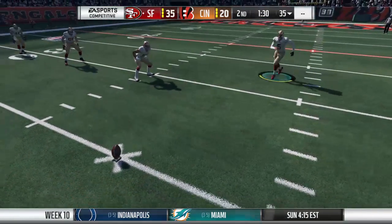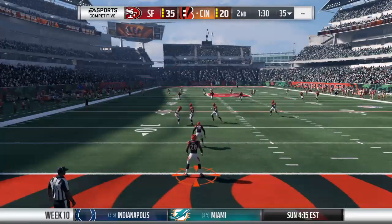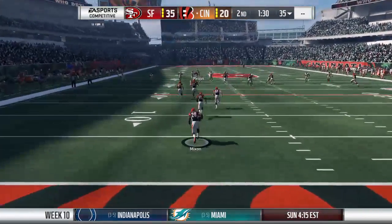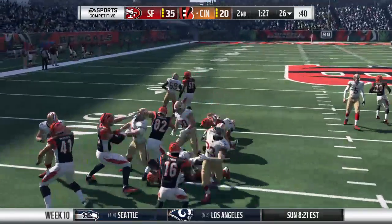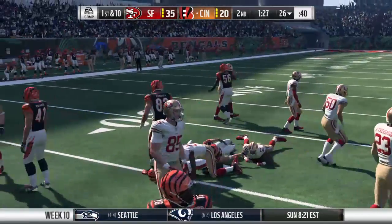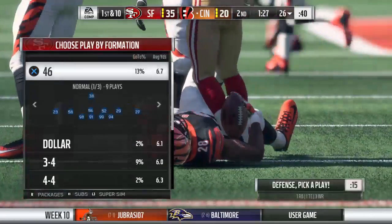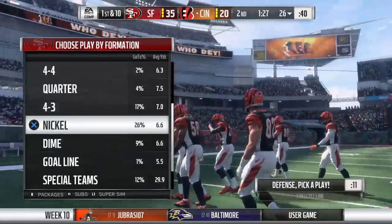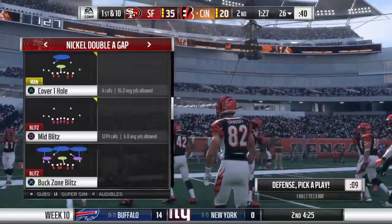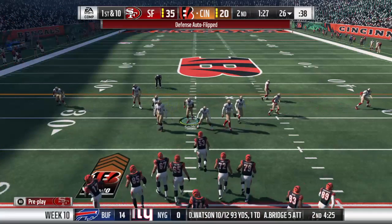The punter Pinion now to kick this one away. This is fielded at the goal line. And he'll get it up to about the 26-yard line, just across the 25. Joe Mixon and the rest of his offense making their way back onto the field. And, Charles, you can't really fault him. He's over 100 yards already. He's not the reason they're losing.